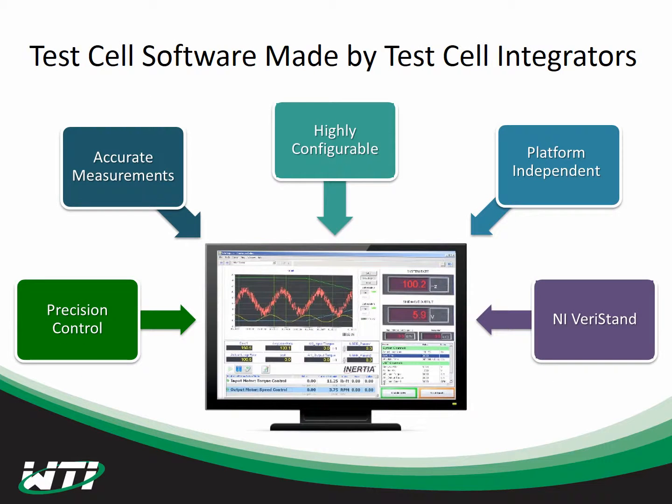At Wineman Technology, we have a solution for these custom test system dilemmas. By building on intellectual property from past projects, we developed the INERTIA Test Cell Development Toolkit. The software saves engineers time when creating industrial test machinery with precision control and accurate measurements. The graphical development software is highly configurable and platform independent, making it easy for test engineers and R&D scientists to quickly and easily streamline development, configuration, and test cell system operation.